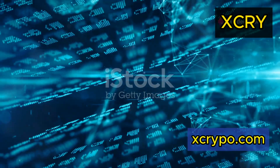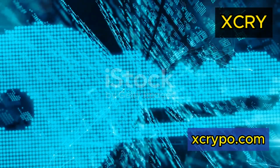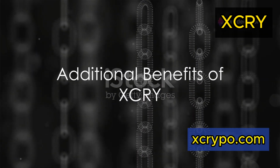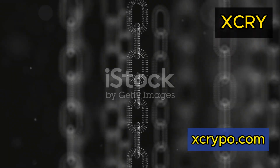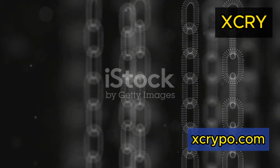Practical applications of XCRY include securing property transactions, protecting artistic and literary works, issuing and verifying educational credentials, and verifying employment history. Other benefits include the preservation of records in a decentralized manner, accurate tracking of document life cycles, and instant verification and storage of records.